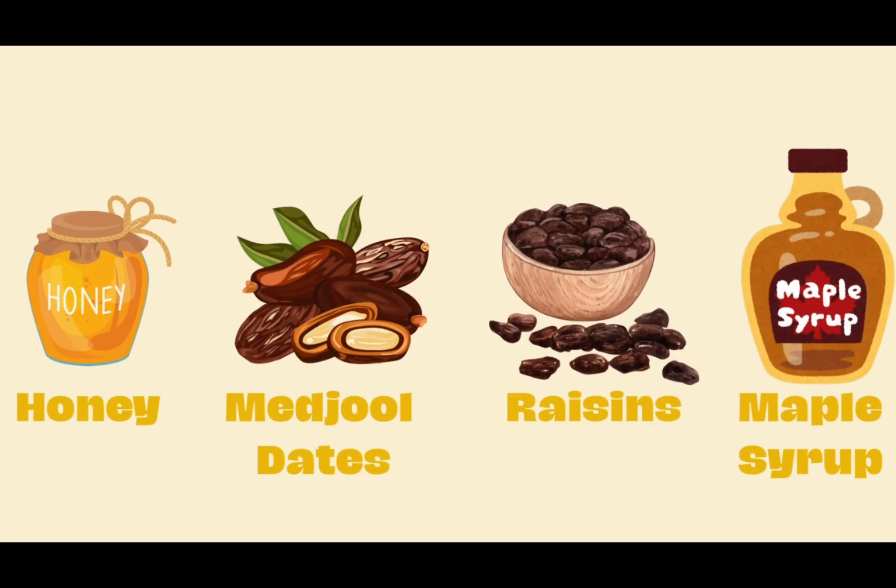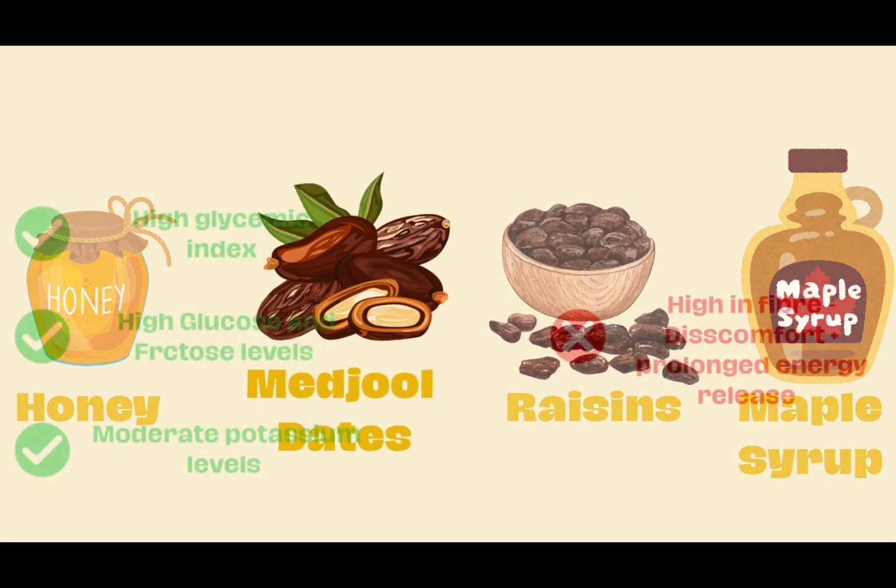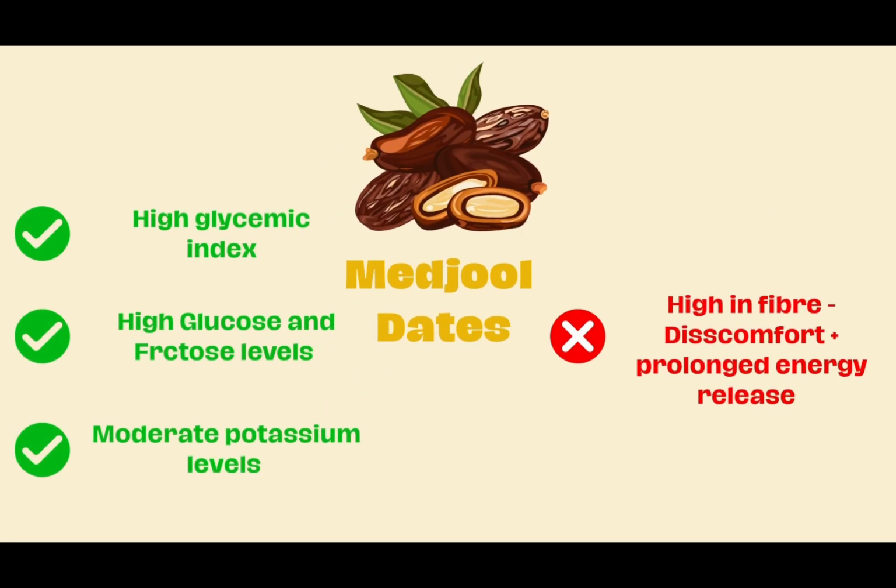Mature dates offer the benefits of high carbohydrate content, being rich in glucose and sucrose, providing a quick source of energy. Consuming 4 mature dates offers approximately 72 grams of carbohydrates, making them an efficient fuel source. Moderate potassium levels and also high glycemic index. Its cons, however, are high fiber content. The natural fiber in dates may cause gastrointestinal discomfort, according to some studies, especially during intense exercise. It also results in a lower release of energy, not ideal for endurance races.